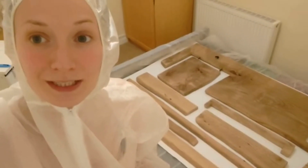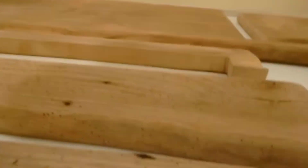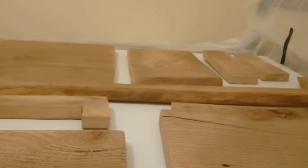So we've got 1, 2, 3, 4, 5, 6, 7, 8, 9, 10, 11, 12 pieces of wood. They're so beautiful. This is elm wood. It's reclaimed, so it's quite porous. There's a lot of like little holes. I don't know whether you can see. There we go. There's quite a lot of holes because it's obviously had woodworm at some point.